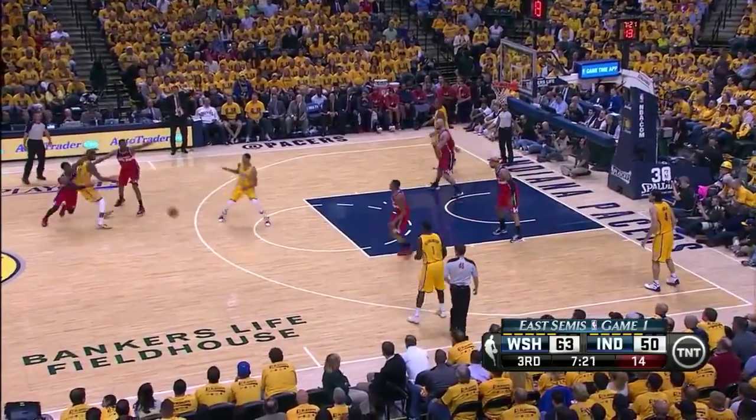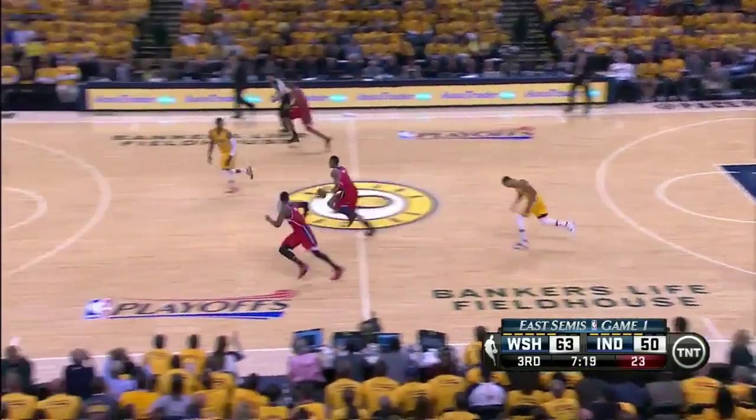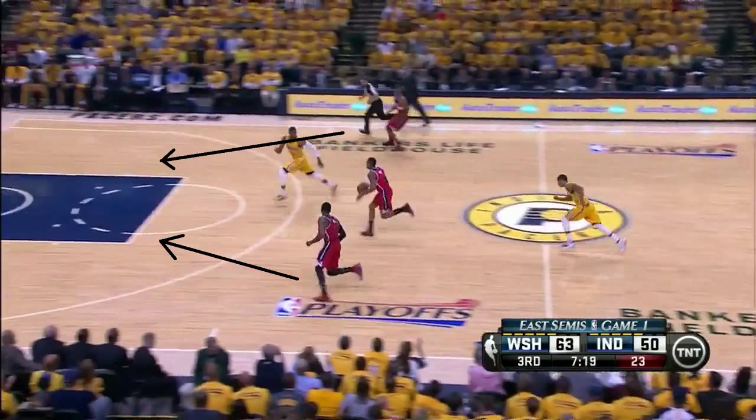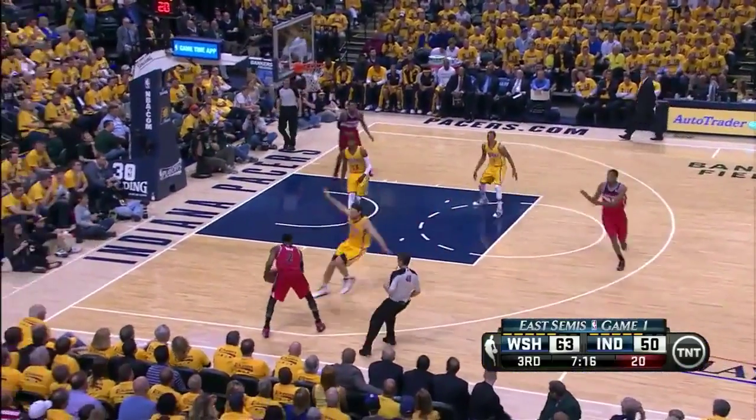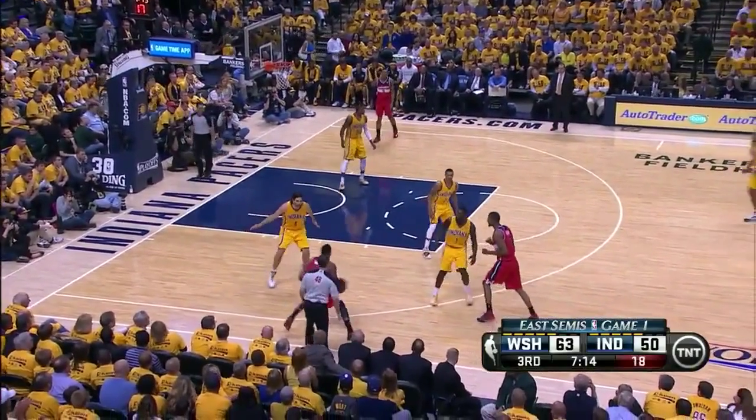But they still have occurrences like this, where they have a 3-on-1, but both wings should be attacking the basket, especially since it's Ariza and Wall who are both athletic, but instead they run to the 3-point line and lose the advantage. On a 4-on-3, you run to the 3-point line, but on a 3-on-1, you should be going to the rim to get a dunk.